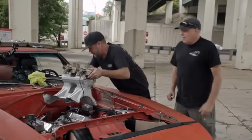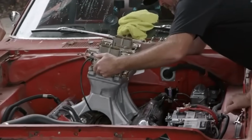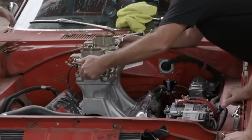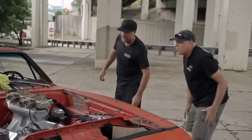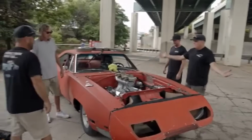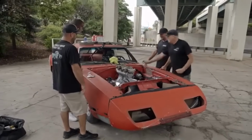Tunnel ram! Here's the thing, you can put a big block Chrysler intake manifold on backwards. The flange is the same. But on the tunnel ram, there's some angle to the carburetors. And it is on right. Look at that. That looks awesome. Instant hero. Bolt that junk on.